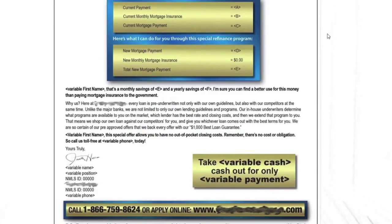So we take their $200,000 loan amount and say, hey, we'll give you up to 10% cash out, so $20,000 in cash for only, whatever the number is, $89 a month, which is real attractive. So they're either calling to lower their payment, calling to get out of MI, or calling for some cash. Those three things give a lot of different directions to take these phone calls, and a lot of benefit for these people. So that's the elements of the letter.